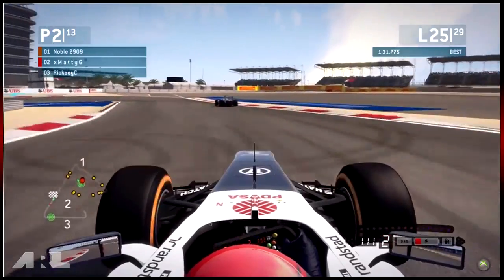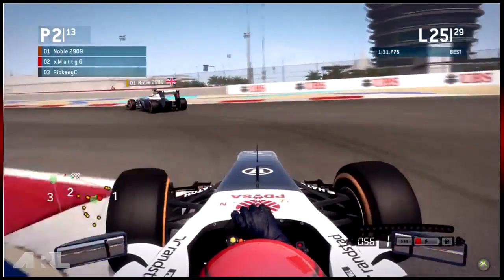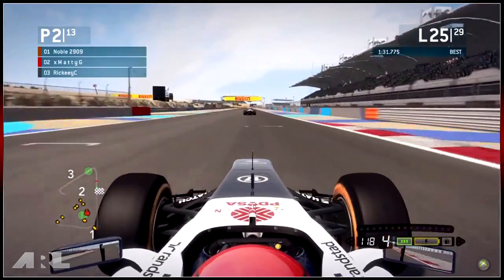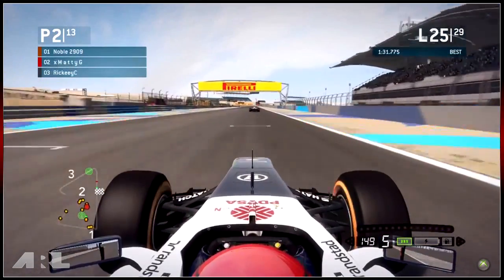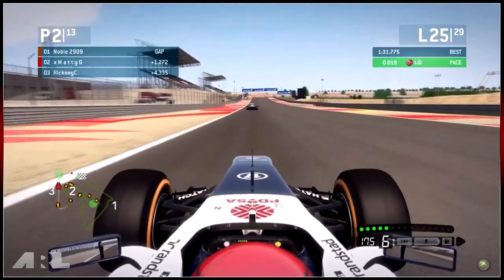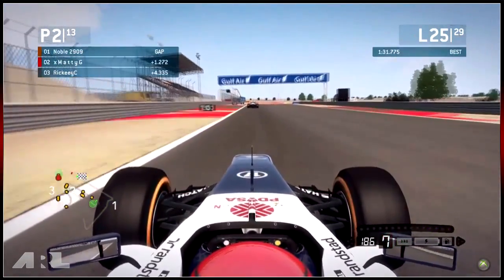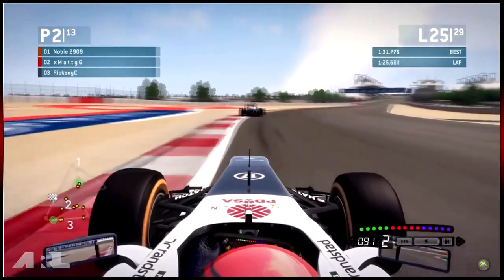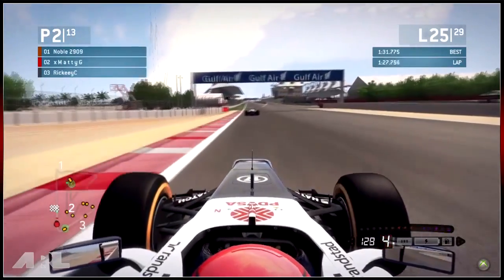He is able to get into DRS range, as we've seen, but of course, as the great Mario Walker once said, catching's one thing, passing's most certainly another. He has got DRS down his back straight, the second of the two DRS zones around the lap. And we just get further around to the end of lap 25. And Matty is closing in a little bit more.